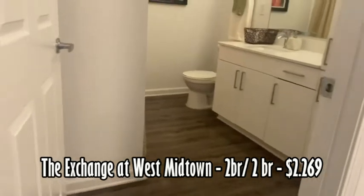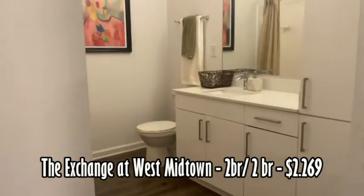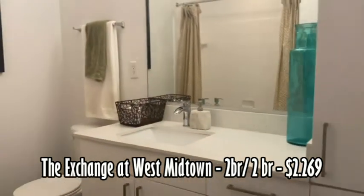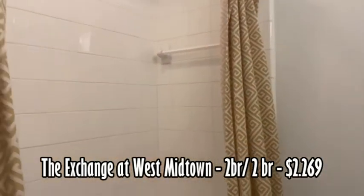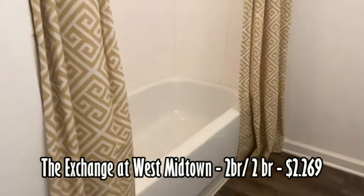I noticed it has hardwood floors throughout. I know a lot of times they have carpet in the bathroom, not bathrooms, but bedrooms. No carpet in any of the bedrooms. Okay. All laminate hardwood floors. Cool.